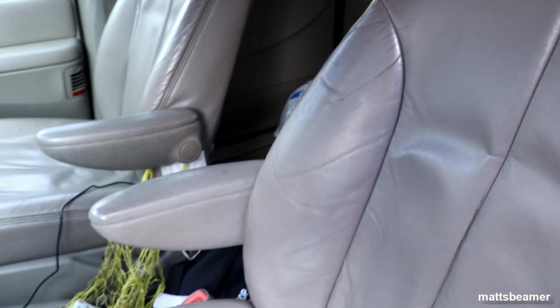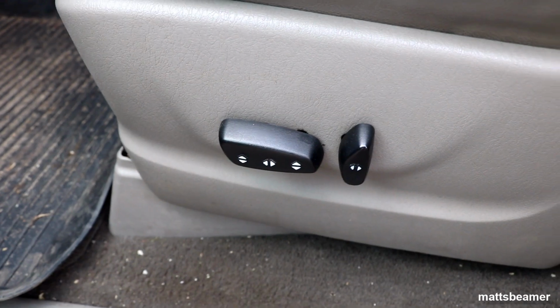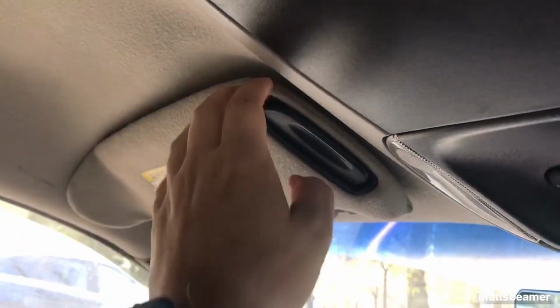The seats are very comfortable in this car, especially when you use the armrest. It feels like an armchair. The driver's seat is electronic and has 8 levels of adjustment. Before I head over to the passenger side, let's look up top.